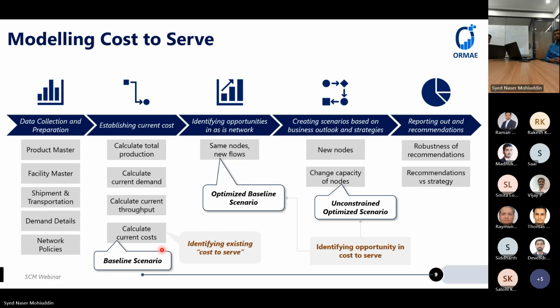Once you do that, it gives you an insight into how your network is laid out and what the costs associated with it are. After doing that, you try to optimize it. For example, suppose there is a customer X and we are currently supplying that customer from warehouse A. Imagine that if warehouse B had been used instead of A, it would have helped the customer better, in the sense that the total transportation cost might have been reduced. It can be such a situation. So this change from warehouse A to warehouse B is called optimization. This can happen in multiple permutations and combinations, obviously. So identifying new flows with the same nodes, such as customer, warehouse A, warehouse B, is nothing but optimizing the baseline situation.